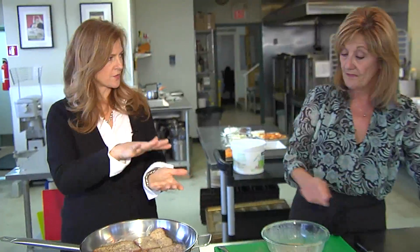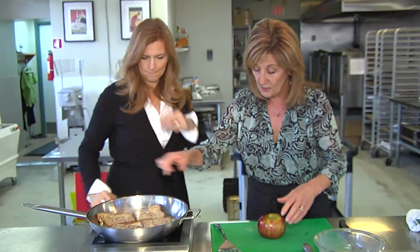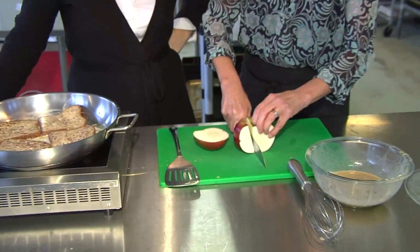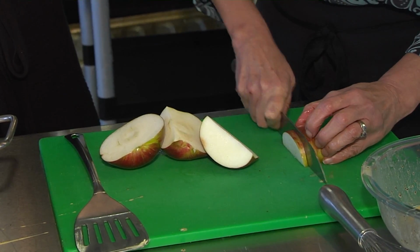So would you do your toast for your French toast first, just like this, and then that's what you layer in the middle? Exactly. Oh, beautiful. So we're just going to let this go maybe a minute or two on this side. In the meantime, I'm going to cut down the apple. Do you have a preference apple-wise? You don't want anything tart, really. Golden Delicious might be a nice apple to pick.